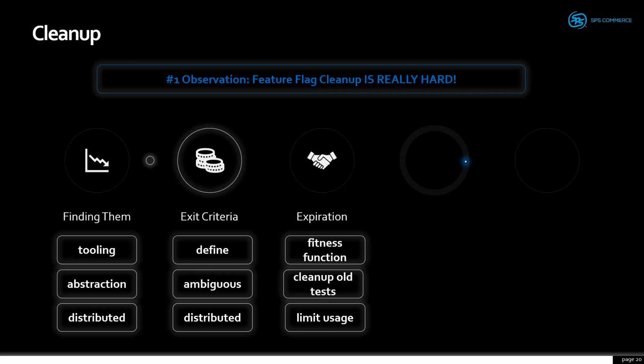And also from an expiration perspective, consider limiting the usage. What I haven't tried myself, but I've seen other teams do, is basically a team is only allowed to use 10 at a time. Your feature flag allotment is 10. And if you're going to go ahead and add that 11th, you're not allowed to. You need to forcibly clean up one of your other ones. That might mean that I have to do work to get that feature across the finish line and remove the flag before I'm allowed to implement that next one. That's really a hard and fast rule to get that done, but I would really like to try that out at some point. It seems very interesting.